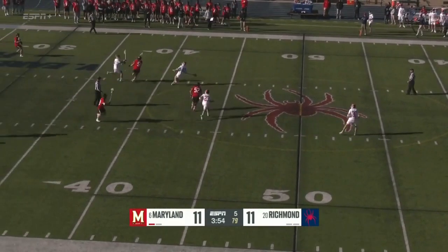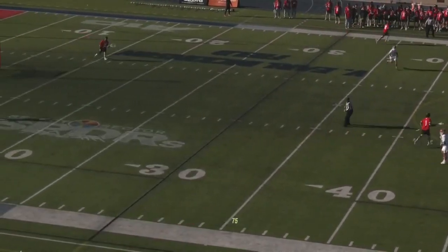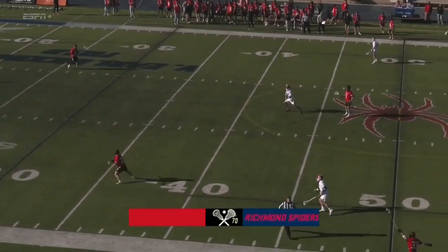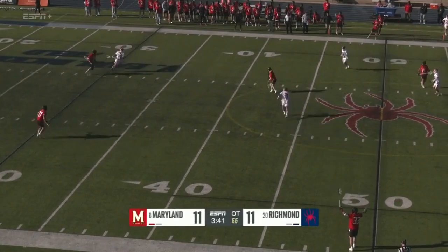Maryland got this one, and it's McDonald who swoops in to scoop it up. Yeah, Chinoy had a shot at it also. He had a chance there. Maryland now at 15-12 with the face-offs. But if you're Richmond, you'll take that today, I think, obviously.